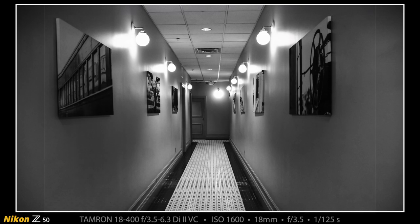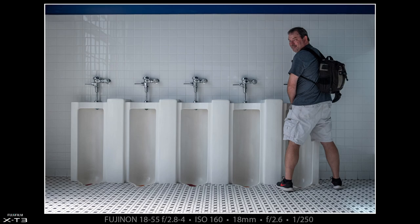And then here's a photograph I made by setting the X-T3 on the sink in the bathroom and setting a focus and setting a timer. I am not actually using the restroom in this photograph, but I tried to make it look like it. And I kind of like this photo. It may not be the most tasteful photo I've ever made, but I don't care. I really like it a bunch, and I hope you do too.